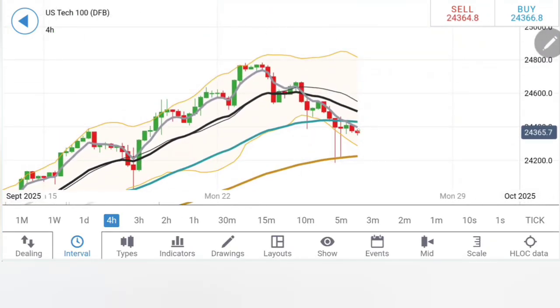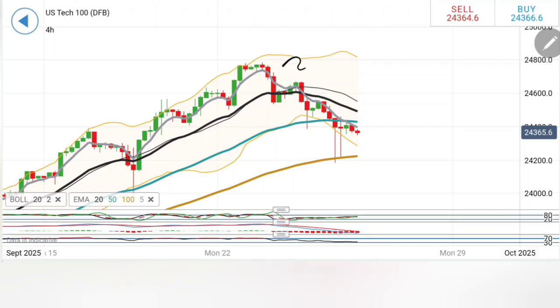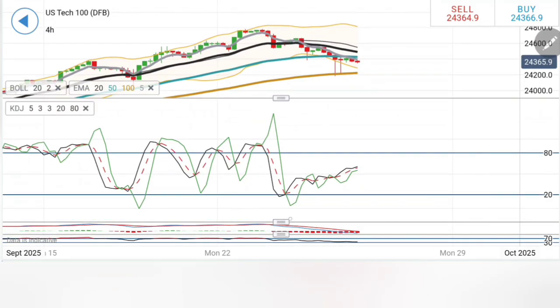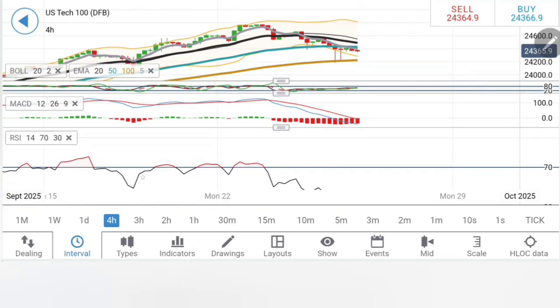On the 4-hour chart, similar observation, flat top trying to take a dip here. Moving averages have started to converge, not yet crossed over. And also notice it is trading in this bearish channel. So it is very important for US 100 to trade beyond the 24,500 mark. Stochastic rising, the MACD is staying bearish, the RSI has dropped here.